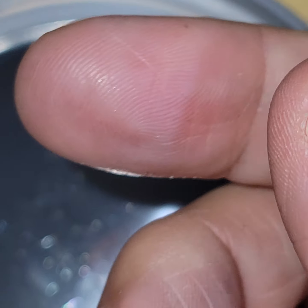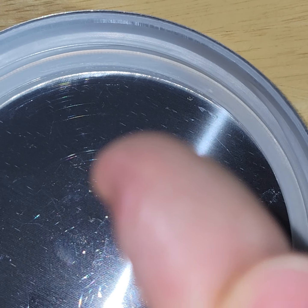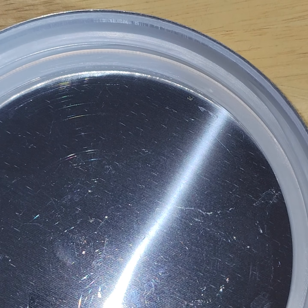Let's see how dirty my fingers got. Yeah. Get pretty dirty from touching those dirty coins.